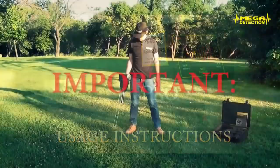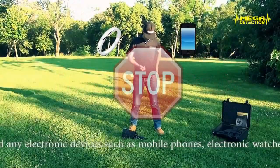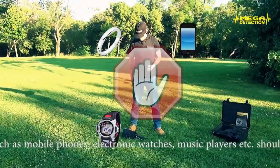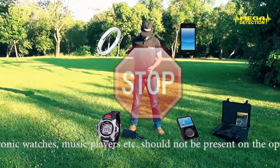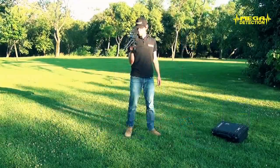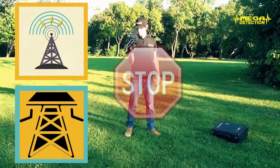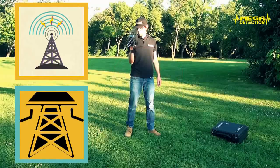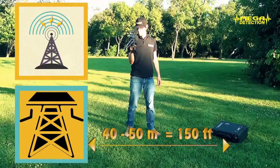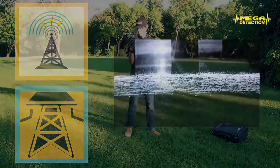Actions. Important. Metal objects such as gold, silver, etc. and any electronic devices such as mobile phones, electronic watches, music players, etc. should not be present on the operator who would use the detector. Also, because there could be an interaction from a distance, the device should not be used closer than 40-50 meters, around 150 feet, to such electronic devices and cell towers. Otherwise, there might be a faulty result in searches.